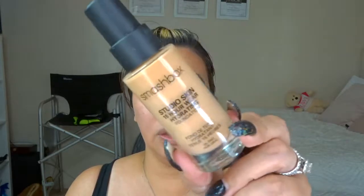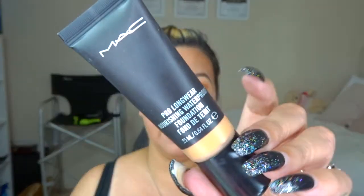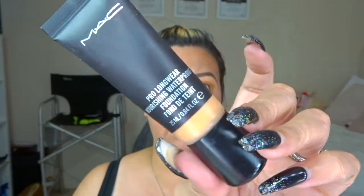And as you can see, I wasn't blessed with lashes either. I'm going in with the Smashbox Studio Skin Finish and my MAC Pro Longwear Nourishing Waterproof Foundation. And this is what it looks like. This one's in the shade NC42. Obviously right now I am not an NC42, hence why I'm going in with the Smashbox in 2.35.